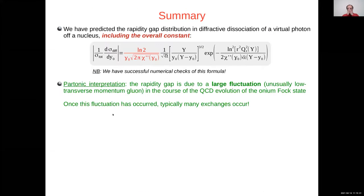Okay, so this is my summary. Once again, our main result is that we are able to determine completely the asymptotics, including the overall constant. This is based on a few guesses, but how do we know that this is exact? Well, we did numerical checks. We went to infinite rapidities in a model, and we checked that it is the correct formula.